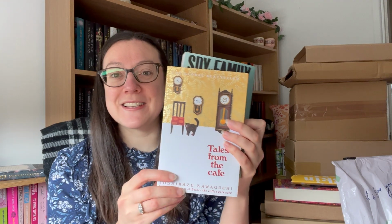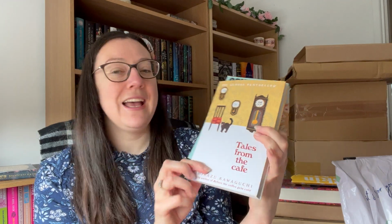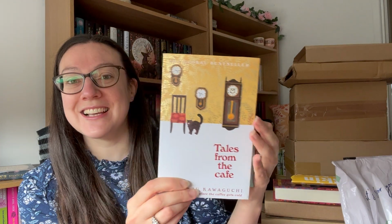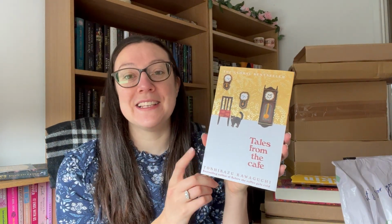So as a comparison, here's the second Tales from the Café by Toshikazu Kawaguchi. And yeah, that's a small book. And this is like the same size. So yeah, this is the second book. I've got, as I said, the second one in the Tales from the Café because I accidentally bought the third, not realising that it wasn't the second. I wasn't sure on the order they came in. I read the first one of this.